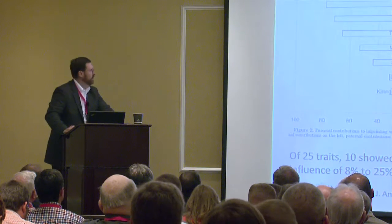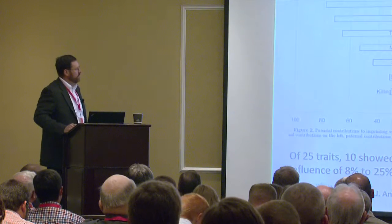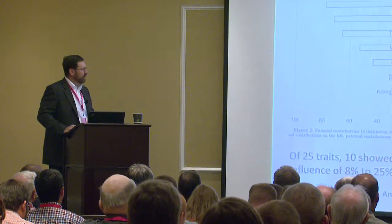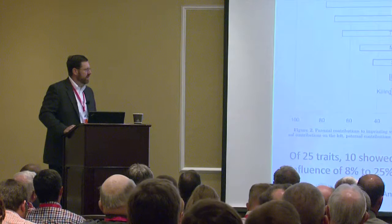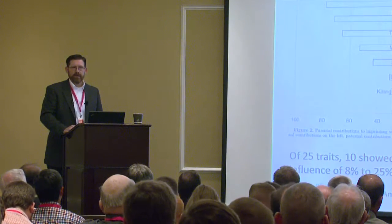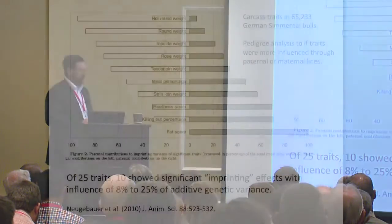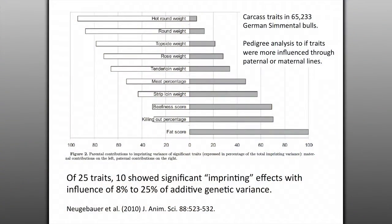and the model for that in some of our Bos indicus by Bos taurus crosses really doesn't fit that pattern. So this concept of imprinting is really not on most people's radar, and honestly, how much it needs to be is still left to be determined. But we do have some people investigating that, and this was a report that came out in the Journal of Animal Science a few years ago, a large data set, and it was all pedigree analysis, a different production system.